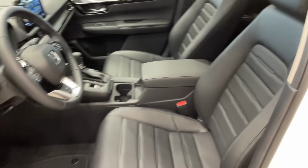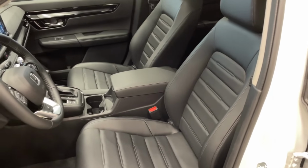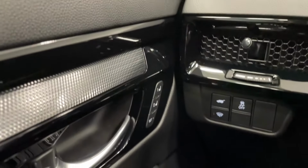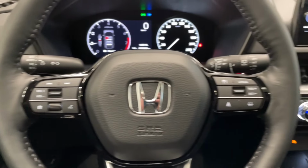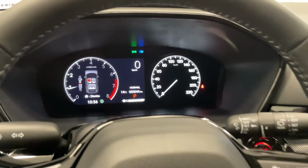You've got the full black leather for the driver and passenger as well. And both are power seats, power driver, power passenger seat. Got the memory seats there. That new steering wheel looks terrific. And remember, the left side is completely digital, so you can adjust it to whatever you'd like.